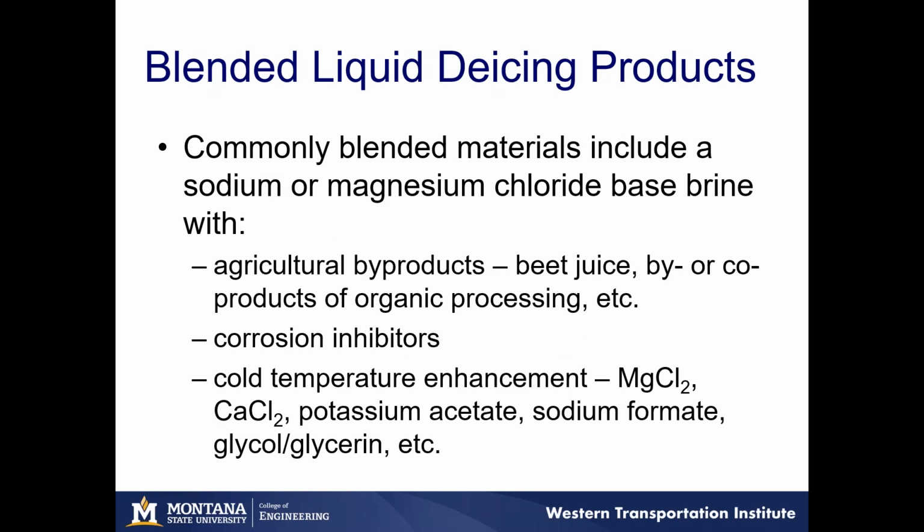So products that are commonly blended, usually you're starting with a sodium chloride or a magnesium chloride based brine, and then you might add an agricultural byproduct, you might add a corrosion inhibitor, you might add a cold temperature enhancement, and these will all help you reach whatever your goal point is. Are you looking for corrosion protection? Are you looking for the product to work at colder temperatures? Are you looking for something that's going to stay on the road longer? So you really want to target your blend based on what your goal of the product is.